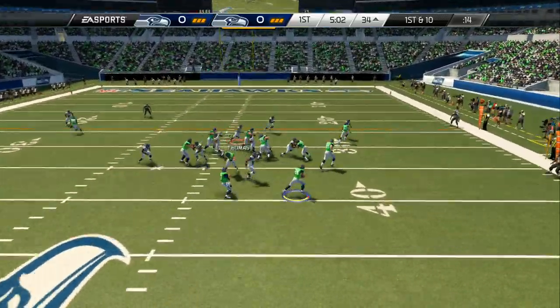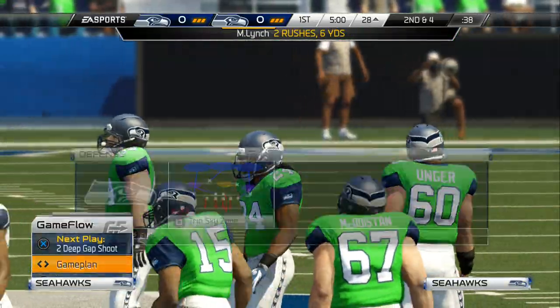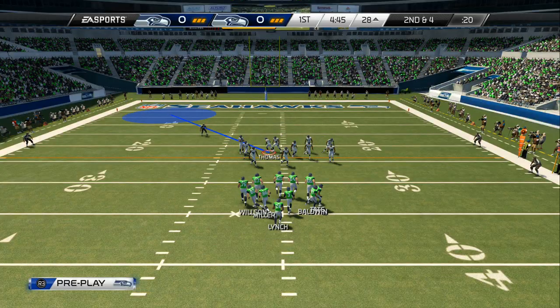After the long game, let's see what they do here. The defense doesn't want to give up runs like that, so how do they stop it? Well, they start crowding the line of scrimmage, so you keep crowding that line of scrimmage, look out, they'll throw it over the top.